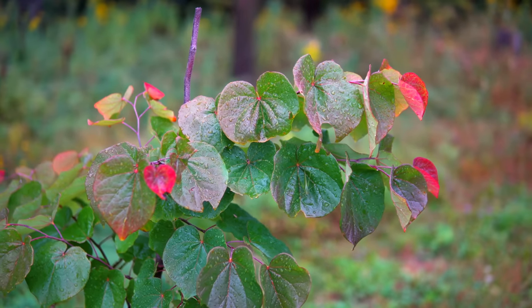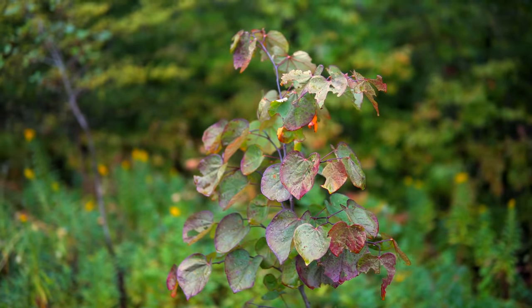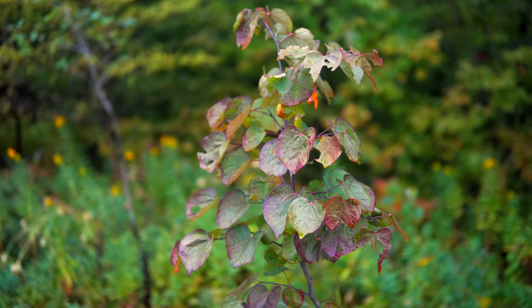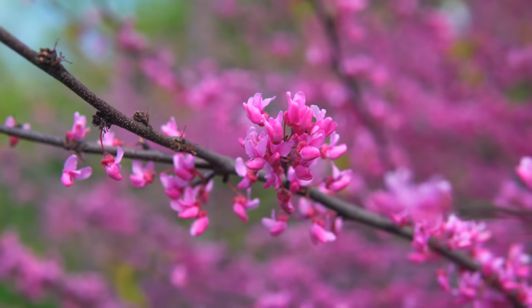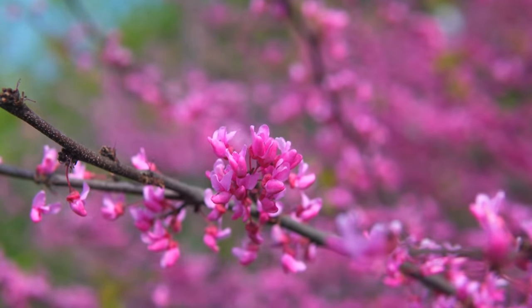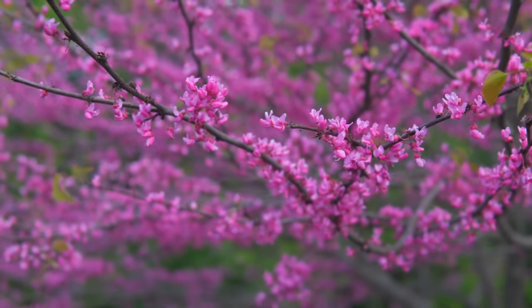You'll find weeping varieties. You'll find ones that are multi-stem. You'll find ones that are one stem. So there's quite a lot out there, and the flowers are magnificent. They're a reddish purple flower that appears all along the stems, sometimes on the trunk of the tree. I didn't mention that Amelanchier is in the Rosaceae family, which a lot of the flowering trees that I'll mention are. But Cercis canadensis is in the Fabaceae family.